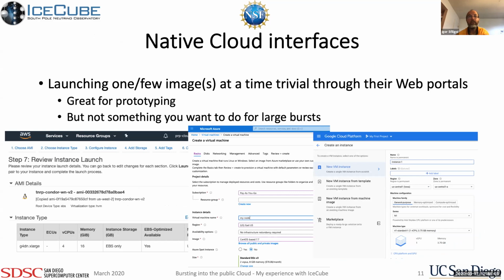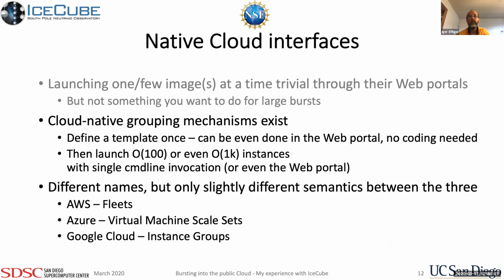It's actually pretty trivial. You just go to their site and select an image, select the kind of resource you want, and click provision, and it's done. Literally as easy as that. So it's great for prototyping. However, if you want to provision hundreds or thousands of instances, you probably don't want to point and click. So you want something better.